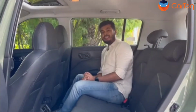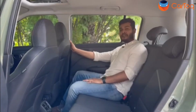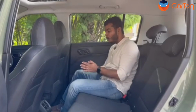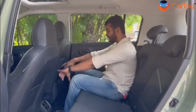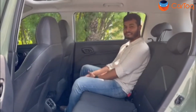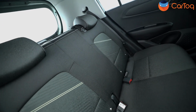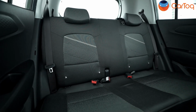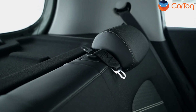Now we are in the rear seat of the new Hyundai Exter, and the front seat is adjusted according to my height. For reference, I am 5'10", and you can see how much space I get in the rear seat as well. There is a lot of knee room, and there is a lot of space to move around my feet as well. There is a space for a third passenger, and the transmission tunnel is at minimal height, which means the third passenger can fit in very decently.